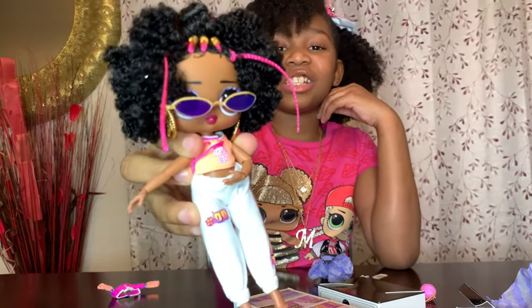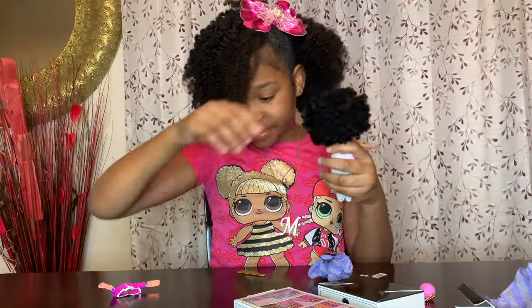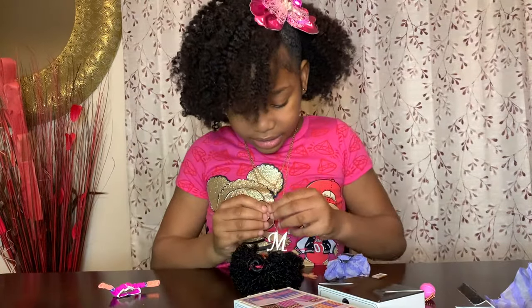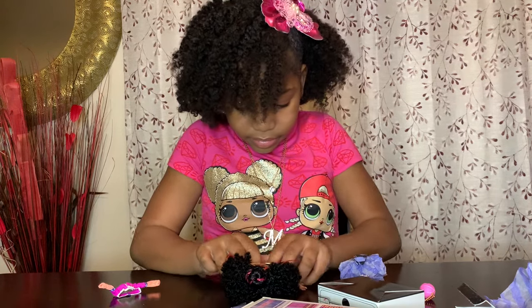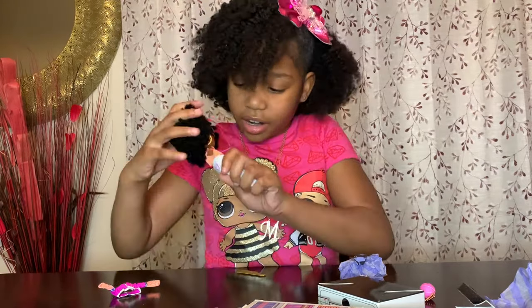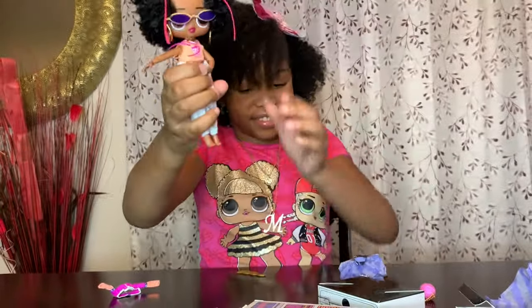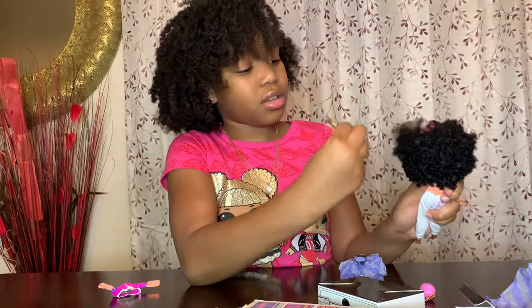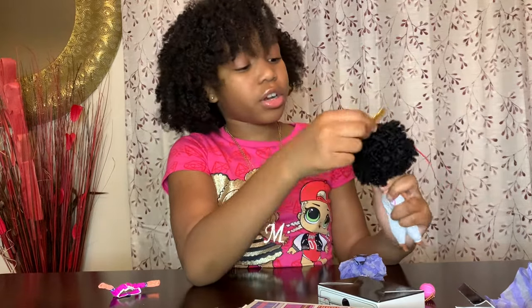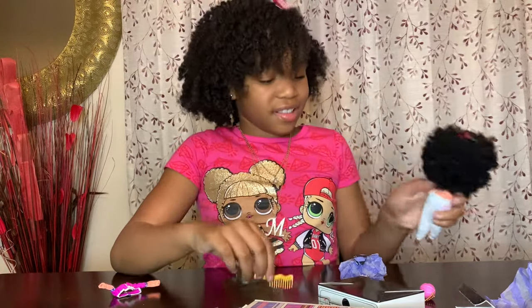Look at this, guys. She looks so adorable. She has a necklace too. Let's see. It's on her. What else? A little cone that's so cute. Oh my gosh, her hair is so soft. It combs right through. Now, let's get to the next one.